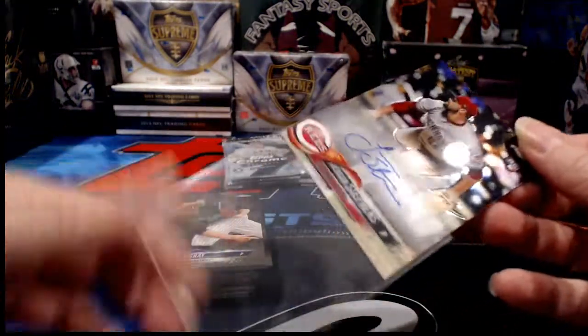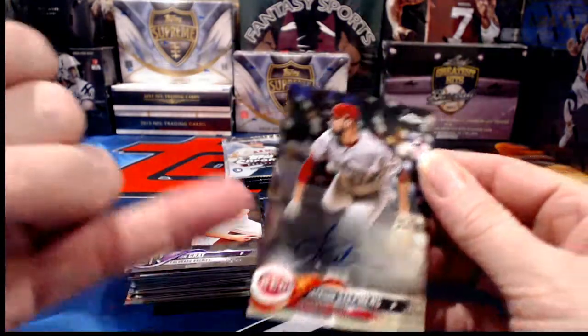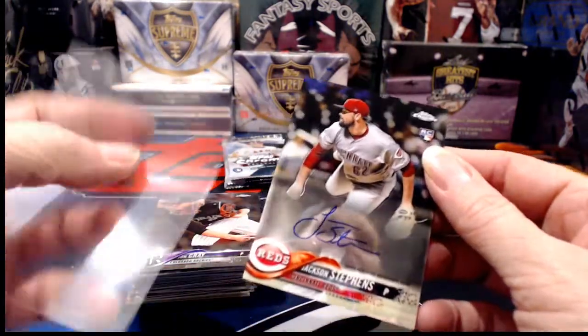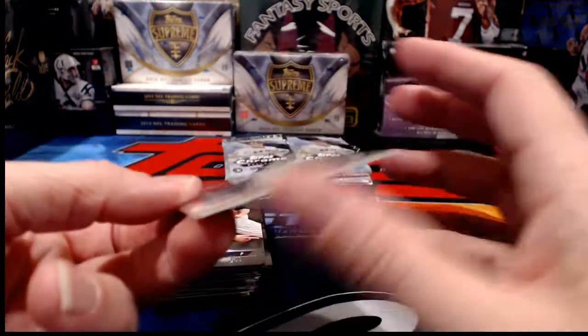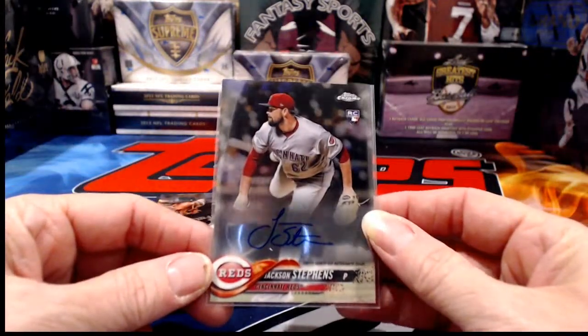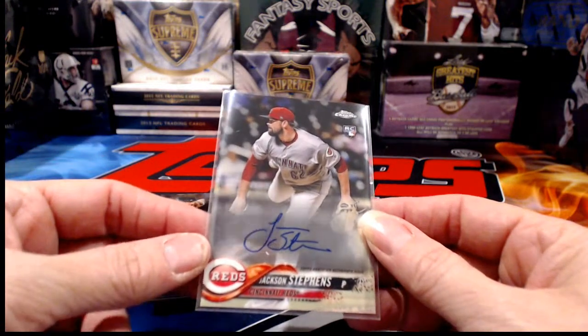Oh, hang on. There's a piece of, well, that is not on the card itself. It is a piece of the card. You know how the edges kind of flake off little pieces on the chrome cards? That's what that little white speck is, Jackson Stevens.